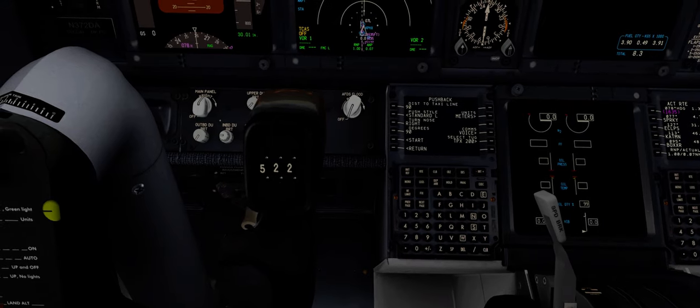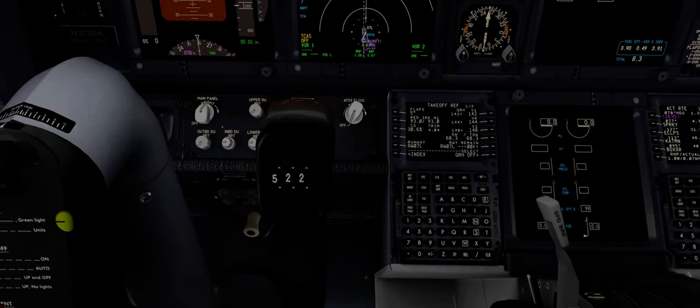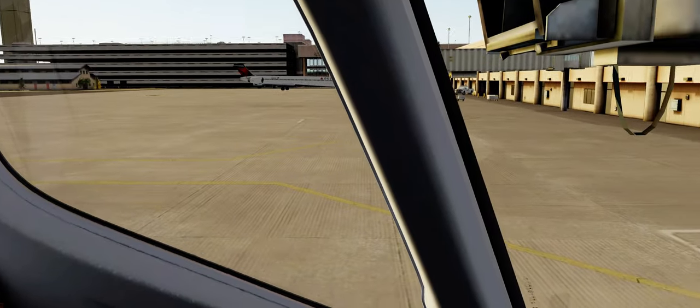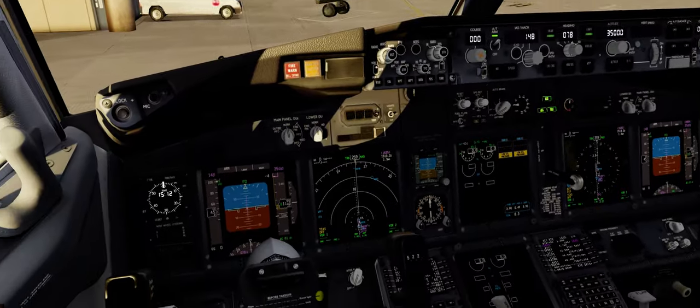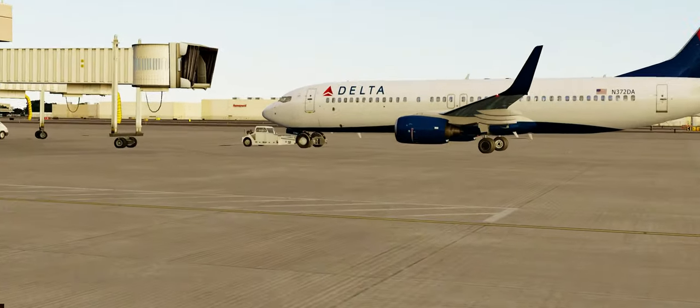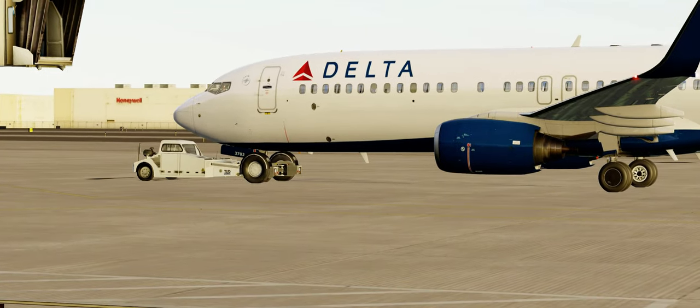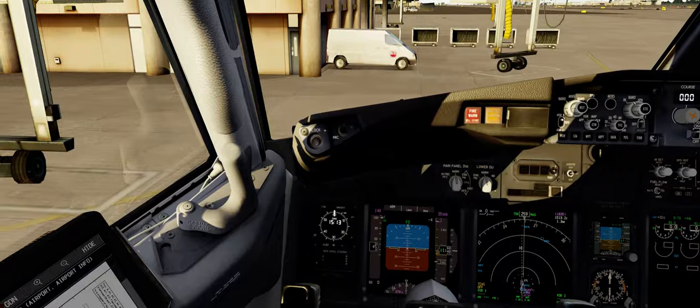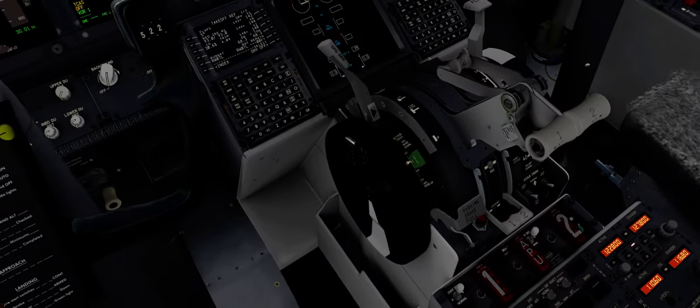We've been cleared for pushback and start. They want the tail to our left. Ready to push, tail to the left. Park brakes off. Brakes released.